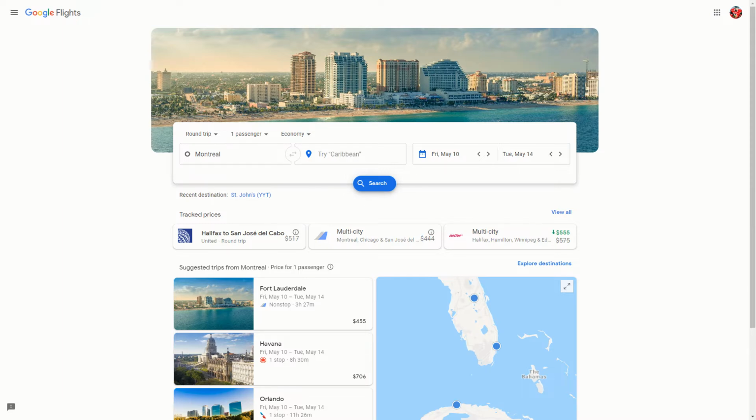For example, I was looking to go to San Jose del Cabo, Mexico at the end of July, early August. And when I was looking at this, it was back in January. So that's an 8-month gap between booking and traveling. This would be frowned upon by many people because they're saying you're booking it way too early and you're not going to find a good price.